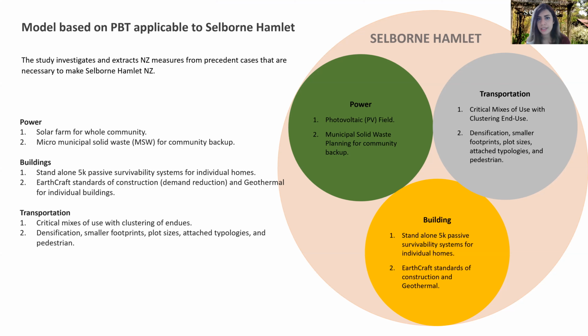For the building side, we recommend having around 5K solar PV on the roof, but we can't make it mandatory because we don't want to have a design limitation. But for some of the buildings that are solar ready, we can suggest that. Also, all the buildings are scrap certified. For transportation, we recommend adding more critical mixes of use, with clustering of end use, and also densification.